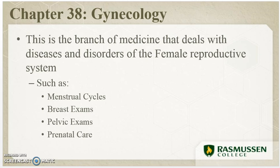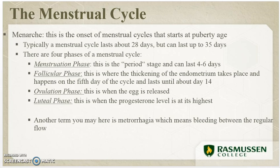It is suggested that patients perform a breast self-exam starting around age 20, but we can also start that for ourselves in the clinic around age 20 with their female pap smear exam. They should be doing their breast self-exams at home once a month, about 1 week after the menstrual cycle ends. All right, so let's go ahead and talk about the menstrual cycle itself.